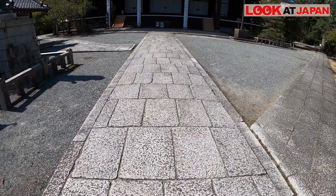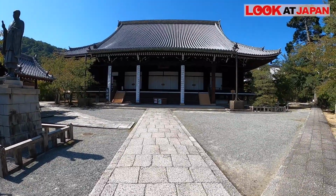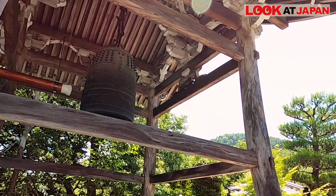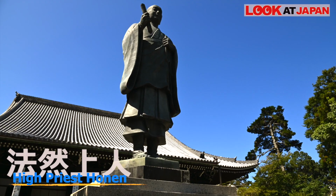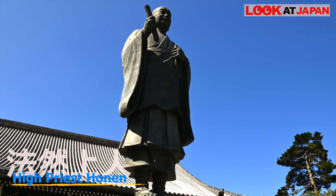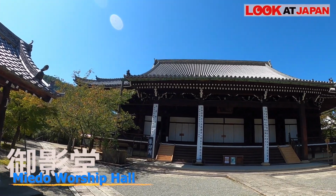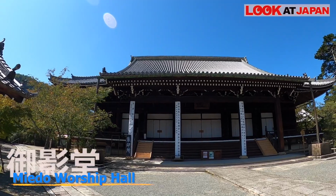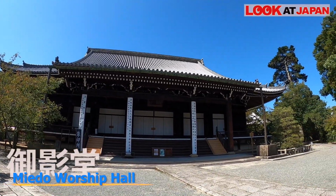Komyo-ji Temple was founded in 1198. It is the head temple of the Seizan sect of Jodo Shinshu, or Pure Land Buddhism. A statue of High Priest Honen, the founder of the sect, stands in front of the main hall. The Miedo main worship hall is an impressively large structure. The building dates back to 1754.